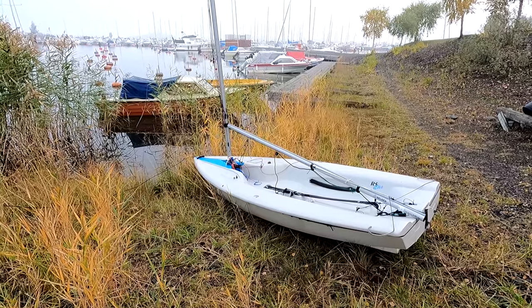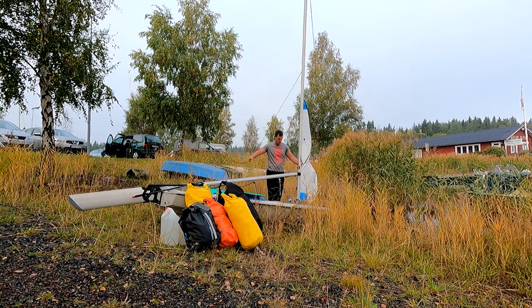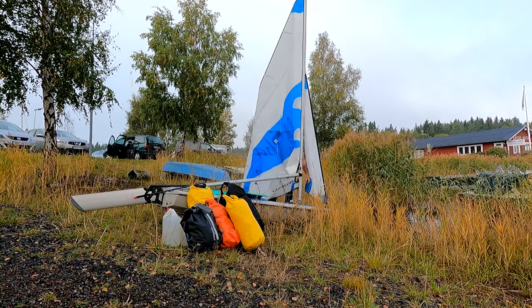This is South Wind. My boat is ready here. The small one, always too much luggage. And I'm gonna go for a trip around this island. It's not perfect weather, as you can see. It's a lot of fog.